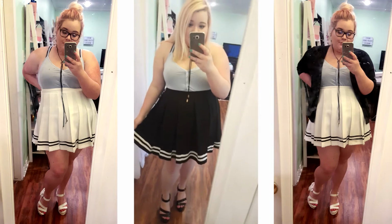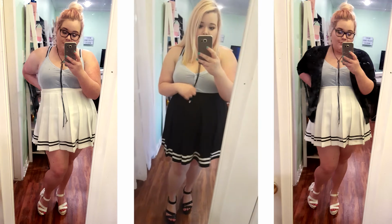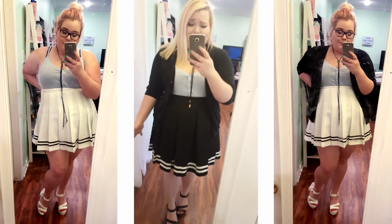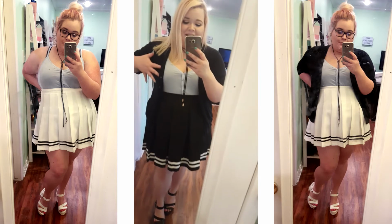I think I also liked this one more with the white skirt, but I'll just show you what this looks like with a cardigan on top. Okay, so this is with the cardigan on top. I think I definitely liked it more with the white skirt and the cardigan than the black and the black.